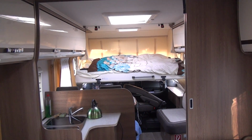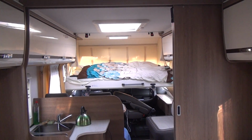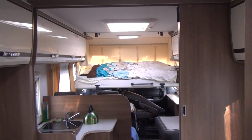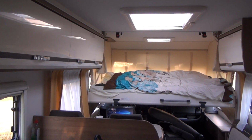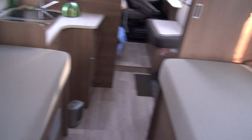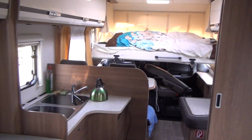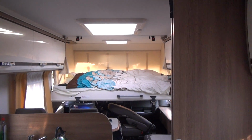It's 7 o'clock in the morning and I've been up for a couple of hours. This is the Gitzenweilerhof campsite, which is near Lindau in southern Germany. Last night I decided to sleep in the double bed rather than the single bed. This van, the Dethleffs 7017, has two single beds, but being used to a larger one, I found myself rather uncomfortable, so I moved down there.